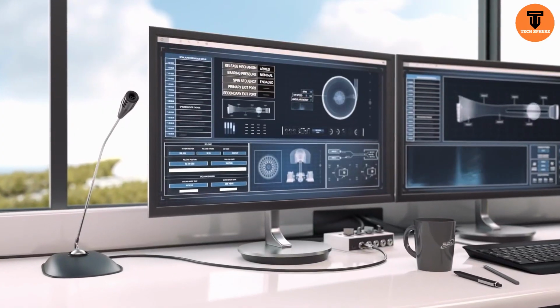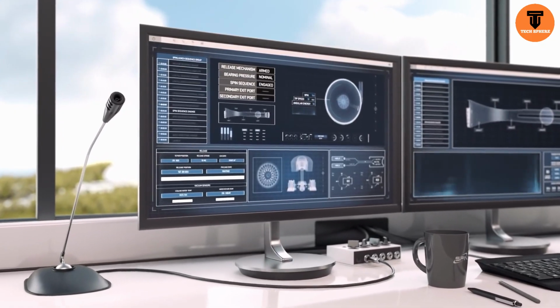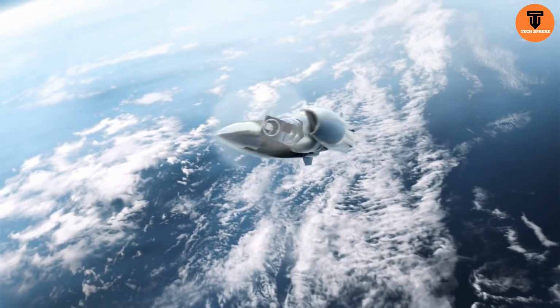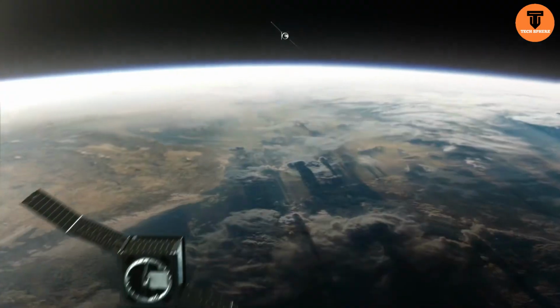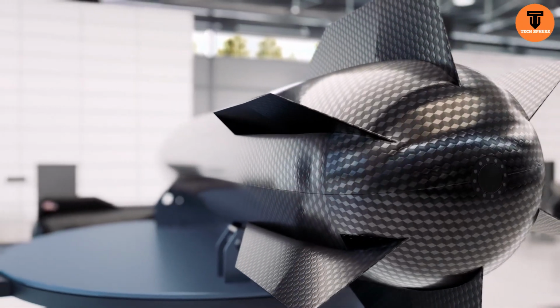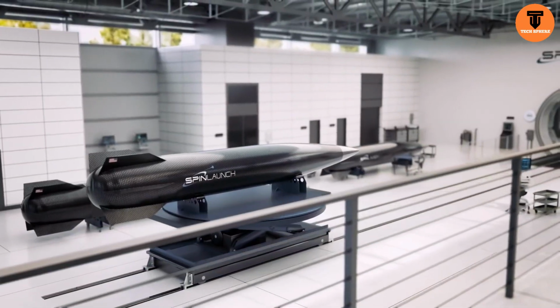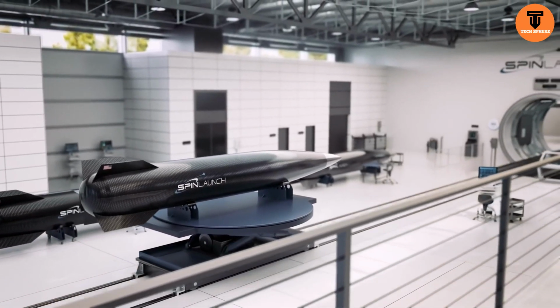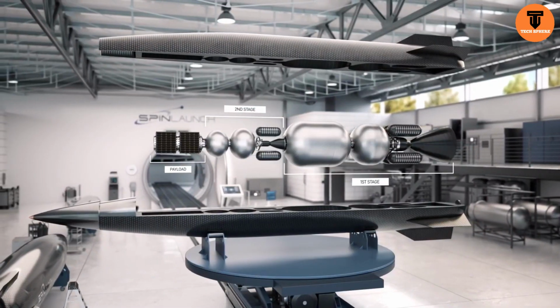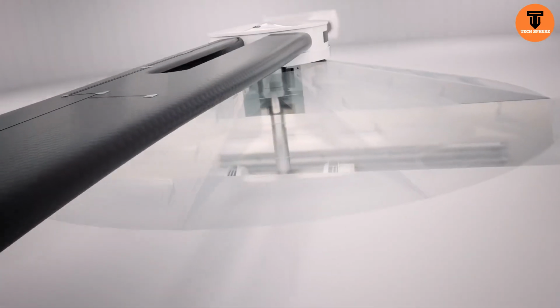It's bold, it's futuristic, and it's built to last. Spin Launch is not just another rocket company, it's a movement towards sustainable space exploration. Lower costs mean more innovation, more research, and more opportunity for developing nations and private companies alike. This is a glimpse into a future where launching into orbit doesn't have to cost millions or burn mountains of fuel. This is the power of innovation. This is Spin Launch.